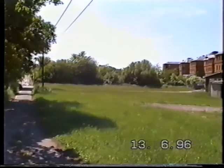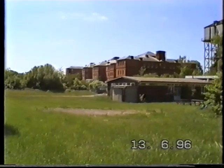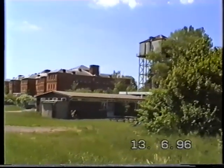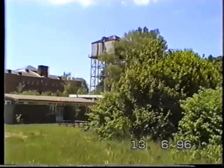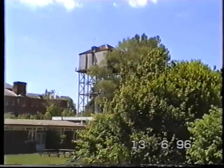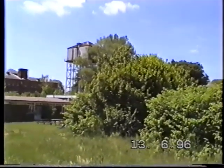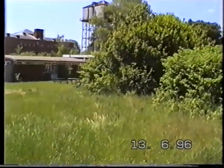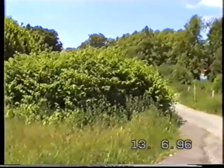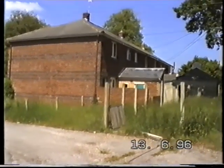Panning around, there are the blocks over there, 1, 2 and 3, in the distance of the clubhouse in the foreground. There's the famous water tower, the one that I got halfway up and got too scared to go to the top. That's a hell of a height. Don't realise that till you get up there. All this ground here was gardens, part of these cottages here to my right, the ones that I think are going to be pulled down there.